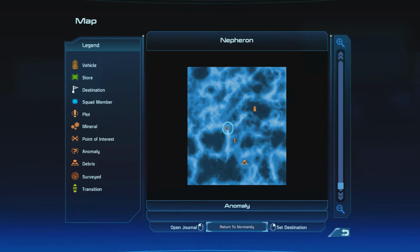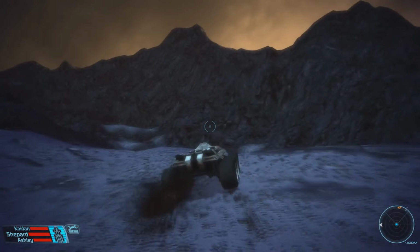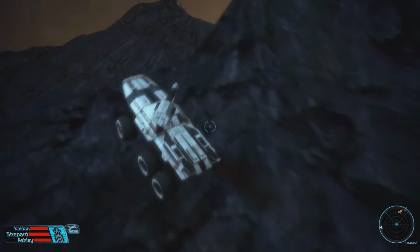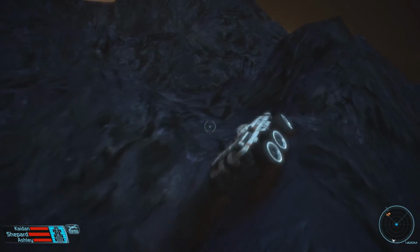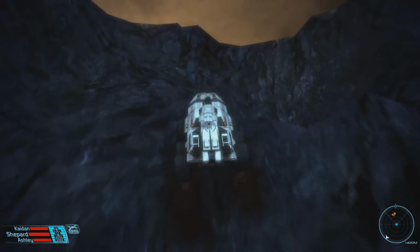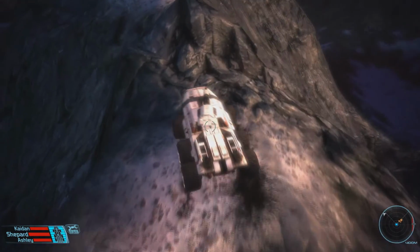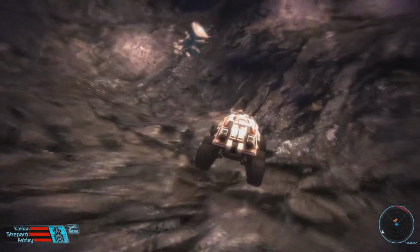Underground facility, debris, anomaly. This is supposedly where Cerberus is. Oh, but there's something over this way. Might as well grab it while we're here before we meander too far off. Of course, we have to go up these annoying mountains to get to it. Of course we do. Oh, come on. There we go. Is it down there? Oh, great. That means we have to climb back up.